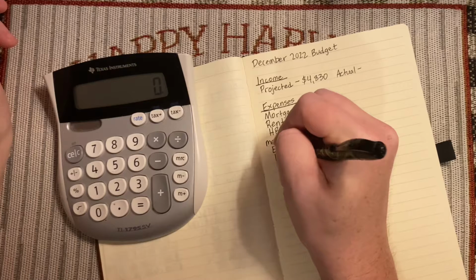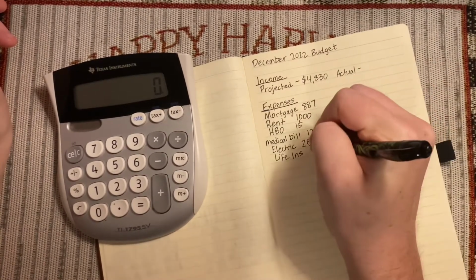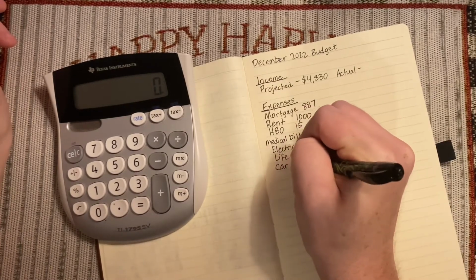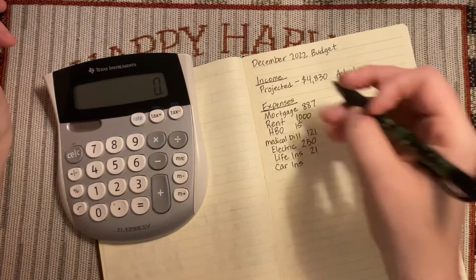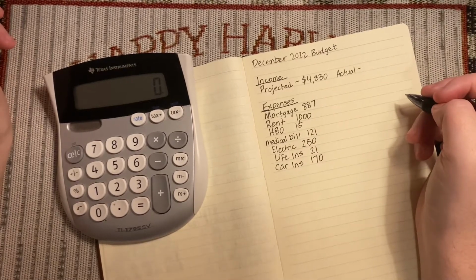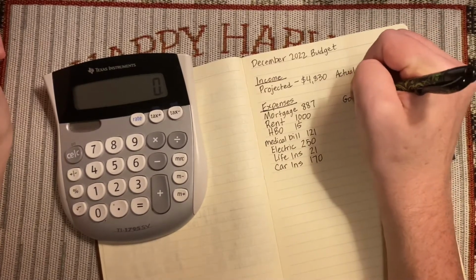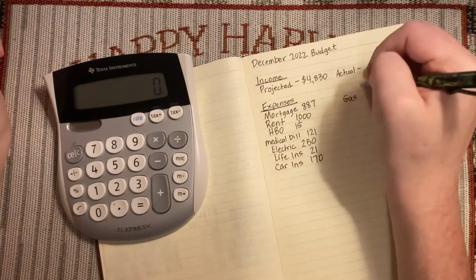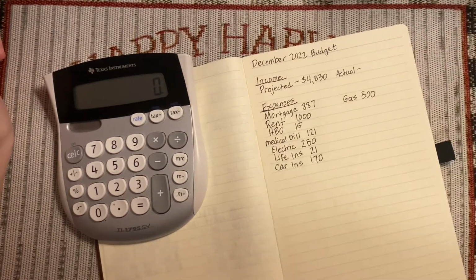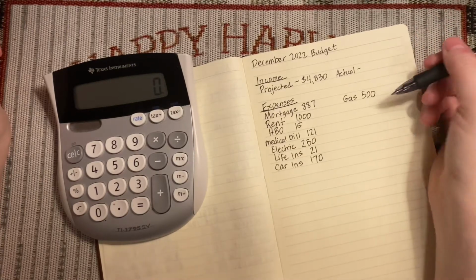Next is life insurance. Life insurance is $21 a month. And then car insurance. Our car insurance is $170 through Geico for full coverage on two vehicles. And then we have gas for our cars. We're budgeting $500. We came in under budget last month for November. I'm hoping that will be true for this month as well.